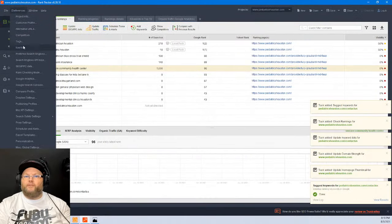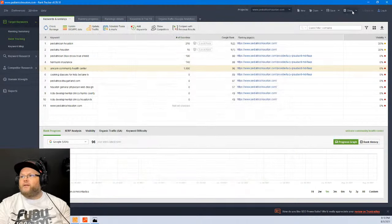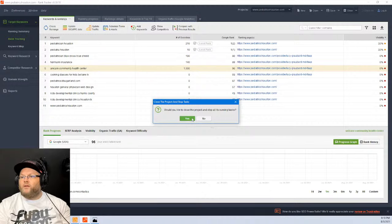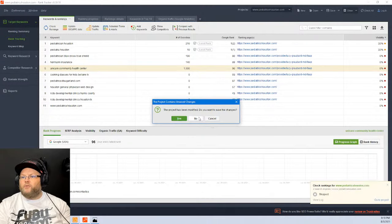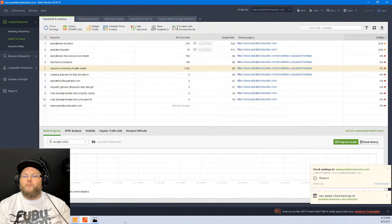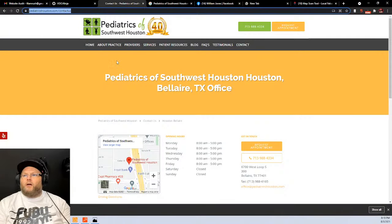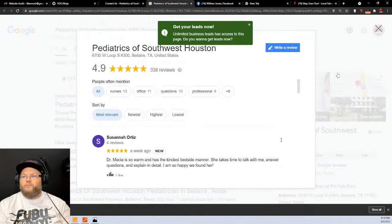All right, go to preferences. Get rid of Yahoo because I'm mainly concerned with Google Maps, mobile, and organic. All right, stop it real quick, cancel that, and let's start it back up now that I got my right preferences and search engines. All right, so let's wait on those audits, but we'll go over to your GMB.